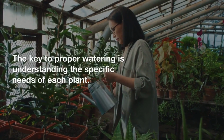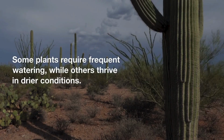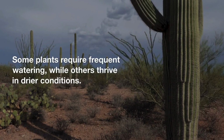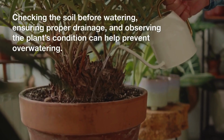The key to proper watering is understanding the specific needs of each plant. Some plants require frequent watering, while others thrive in drier conditions. Checking the soil before watering, ensuring proper drainage, and observing the plant's condition can help prevent overwatering.